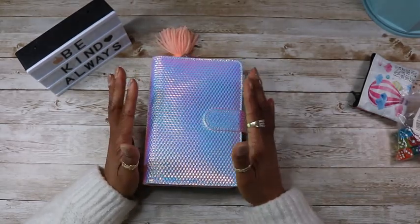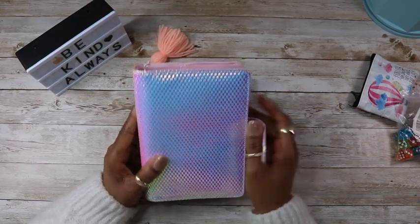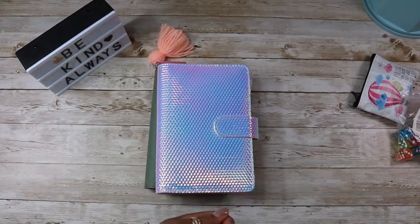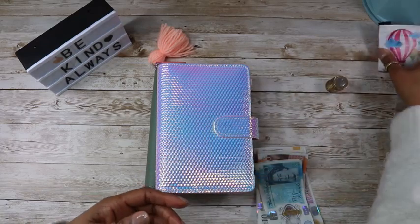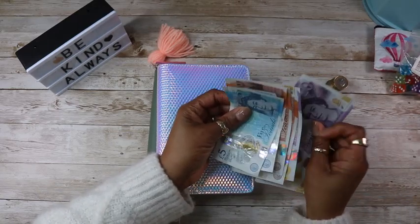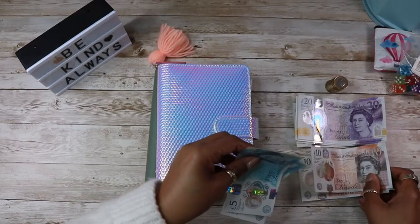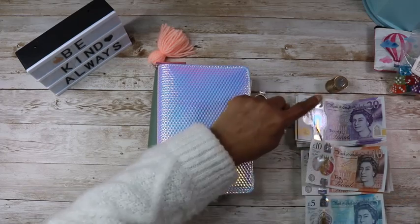I'm going to do the second week of January's savings challenges today, and I'm going to start with the ones that I was using last year. I've got £150 to stuff, got £10 in coins. That's 20, 40, 60, 80, 100, and 10, 20, 30, 40, plus £10.